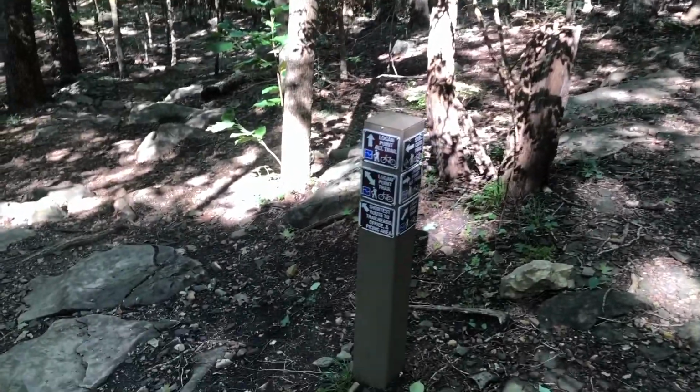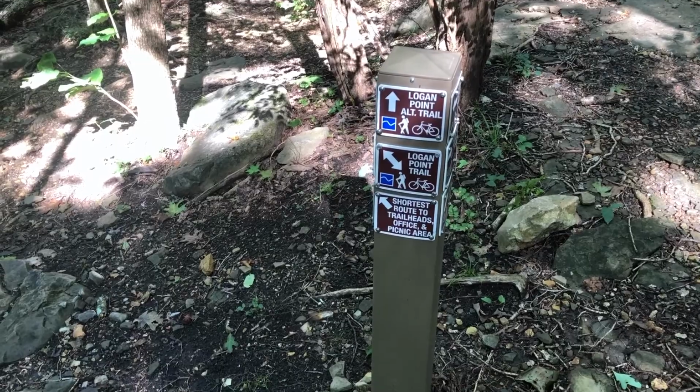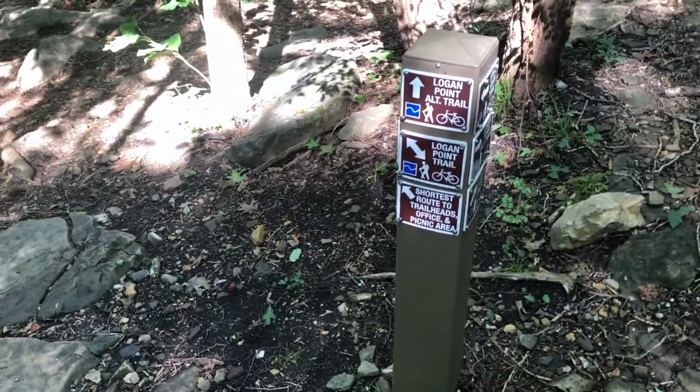We have come to another junction, and so in this case, we want to take the shortest route to the trailheads and office and picnic area. So that's off that way.